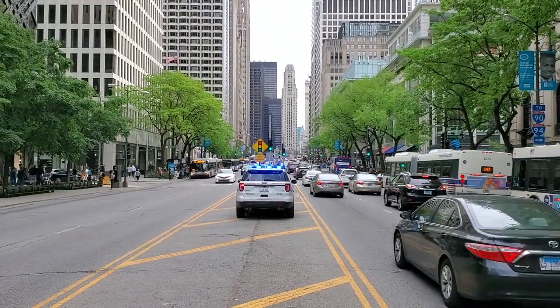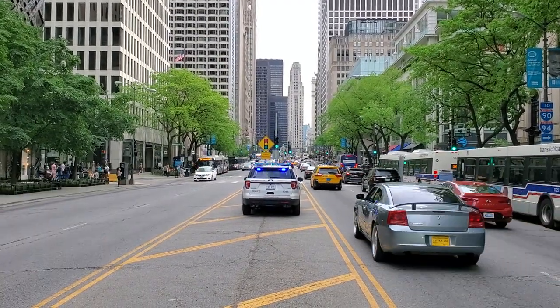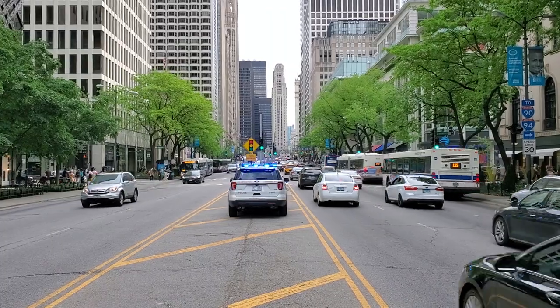Beautiful, beautiful day today. It's about 85 degrees Fahrenheit. It's kind of warm and cloudy, but very, very comfortable. It's not really humid.